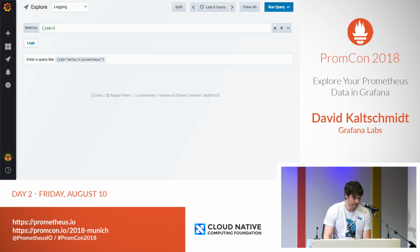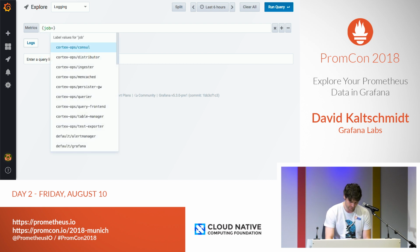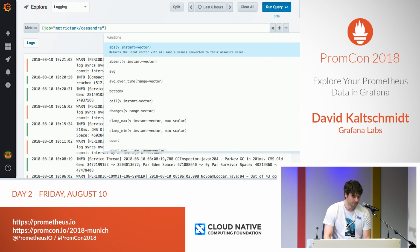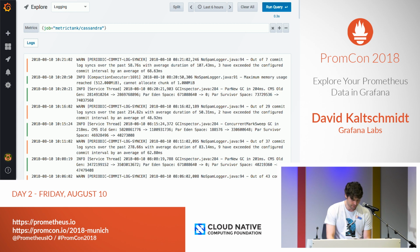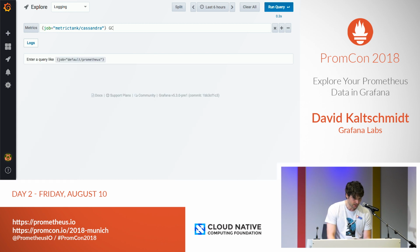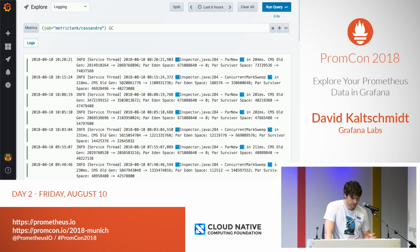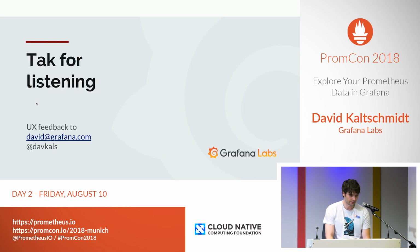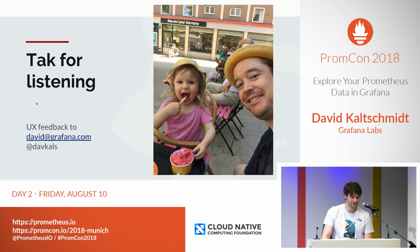We can basically use Prometheus style selectors to, Cassandra is always a fun one, query logs in our log aggregation system, and then, I guess garbage collection is always good, look through logs. So it's a really simplified log solution. Talk to Tom Wilkie or myself about this, and I think that is it. So thanks for listening. Hi to Carl.